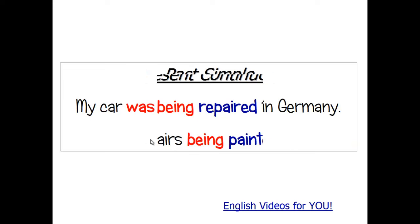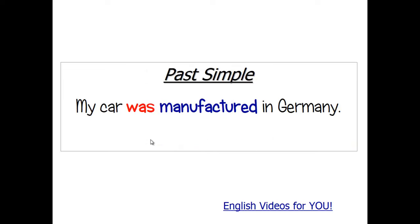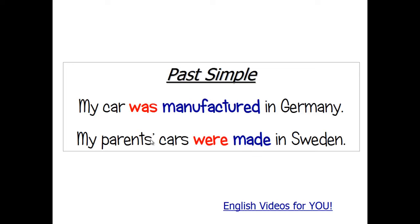Okay. Now, let's look at the past. It works exactly the same as the present, but instead of is or are, we use was or were. In this case, my car was manufactured in Germany. And in plural, my parents' cars, notice I say it is my parents in plural, so the cars of both my parents were made in Sweden.